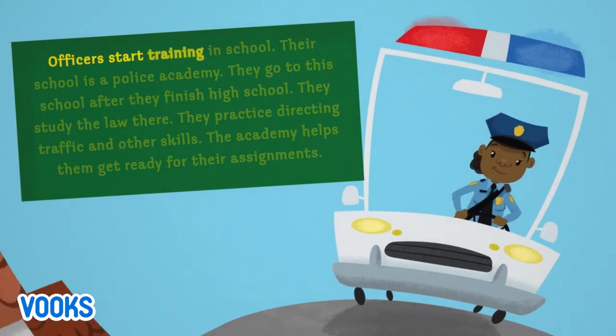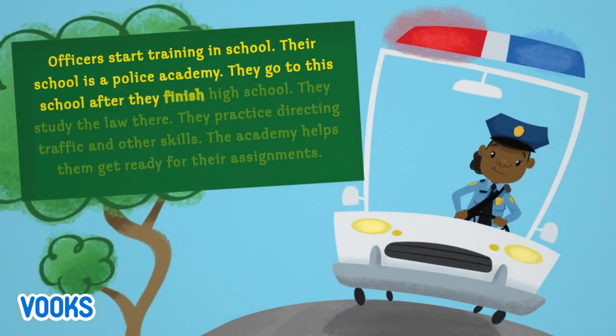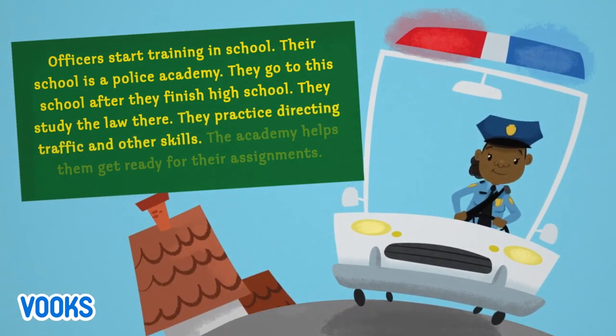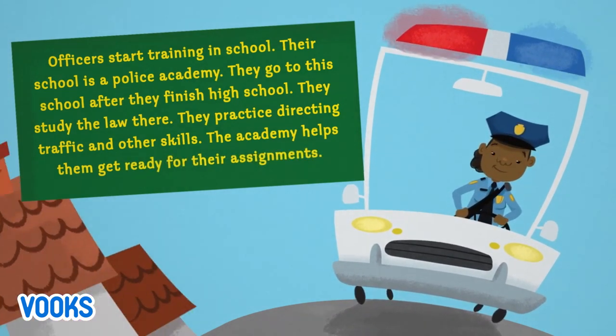Officers start training in school. Their school is a police academy. They go to this school after they finish high school. They study the law there. They practice directing traffic and other skills. The academy helps them get ready for their assignments.